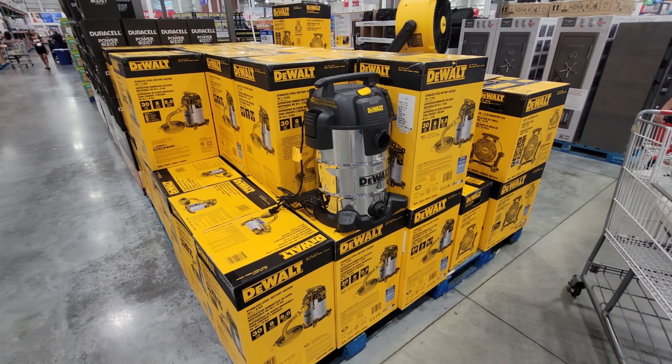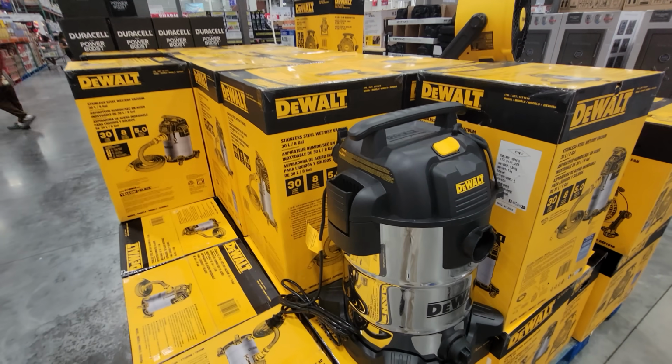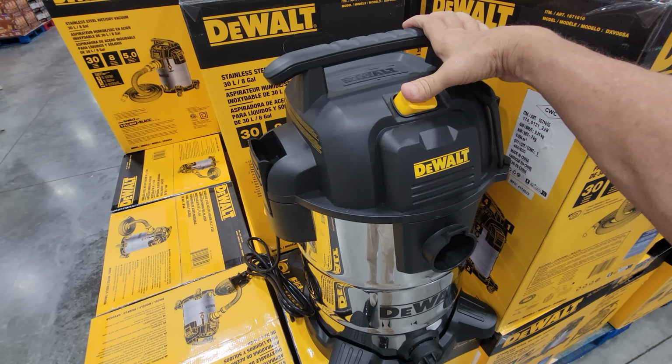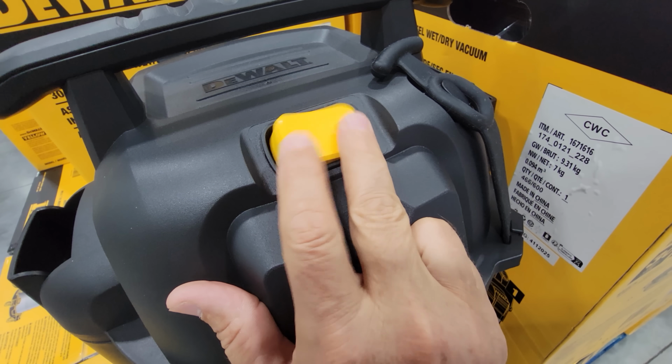Checking out some Father's Day tool gift ideas for Dad. How about this right here? This is the DeWalt 8-gallon wet dry vac. I own this one. I bought it 2 years ago when it was on sale here, and I like it. I really like the large rocker on-off.